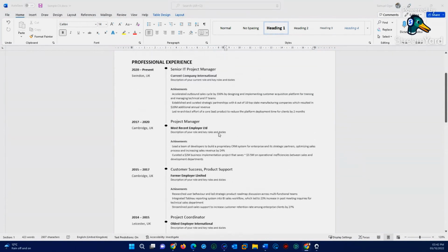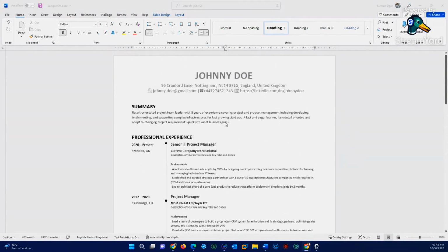After you've seen Johnny's contact information, the next thing you are seeing is Johnny's career summary, which I would like to rename as personal profile. Now, the personal profile portrays John Doe as a result-oriented project team leader with 5 years of experience covering projects and product management, including developing, implementing, and supporting complex infrastructure for fast-growing startups. A fast and eager learner, detail-oriented, and adapts to changing project requirements quickly to meet business goals.